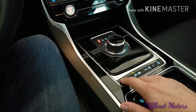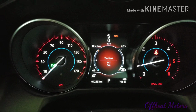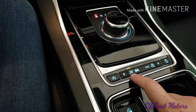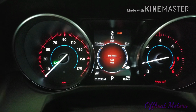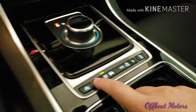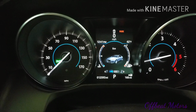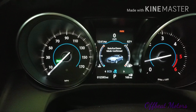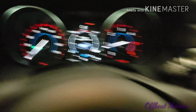So if you hit this button right now, if you see the light, it's on, this means the system's on. If you hit it now, in the cluster, there it is: auto stop start is off, and it'll stay off until you shut the vehicle off. You have some modes here. You've got the picture of a car with the checkered flag, eco, and snow and stuff. If we hit this button right here in the cluster, you have dynamic mode. Going the other way, right now we're in dynamic mode, then normal driving mode, eco mode, and then you've got rain, ice, snow. So it is selectable. I like dynamic, not gonna lie. It's just me though.